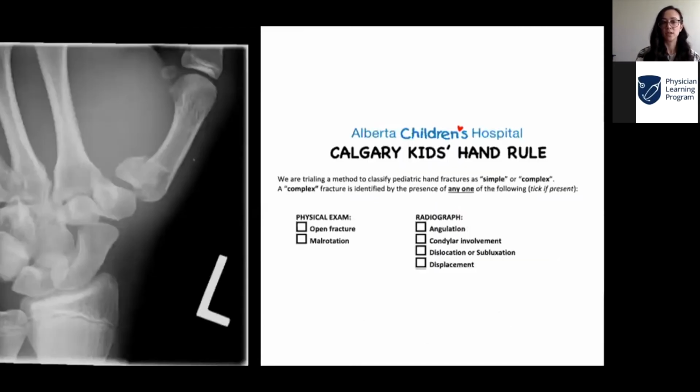So here's our next example. This is an x-ray of the left thumb, and this is a Bennett's fracture. It's an intra-articular fracture at the base of the thumb metacarpal. And that blue arrow again shows you where that fracture is. And these fractures actually are inherently unstable because the abductor pollicis longus pulls on the metacarpal and subluxes the thumb away from that small, stable fragment piece.